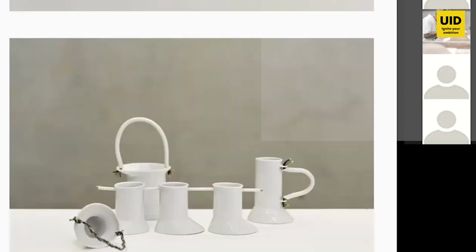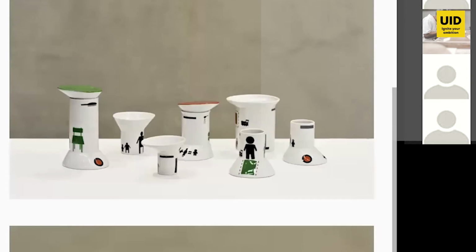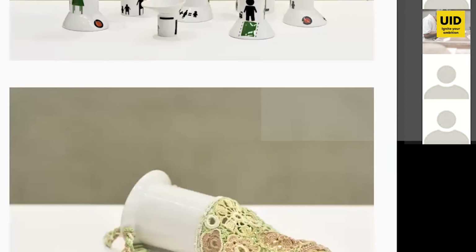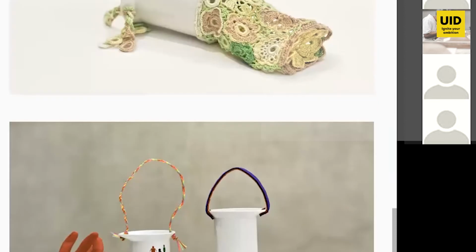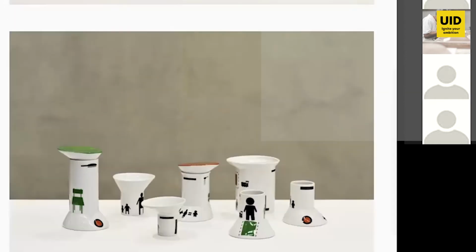This was my master degree work in Poland, and there were a few containers which you can combine and open and close, and they also fit together. You can put one on top of another one, and then it's already a kind of cover. And I also just played with adding materials.